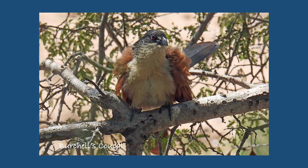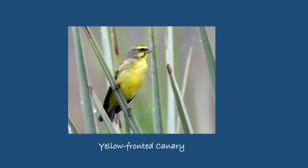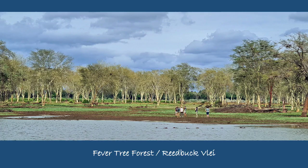Burchell's cuckoo, often just heard, but quite commonly seen. And Swainson's spurfowl is the most common of the spurfowls in that region. Yellow-fronted canary, actually in a lala palm, also tends to inhabit the forest fringes. Probably the most spectacular place, though, within Makuleke is the fever tree forest, and the flea there, called reedbuck flea.